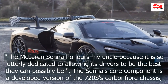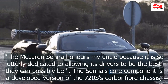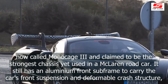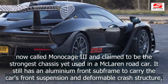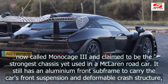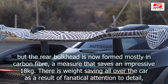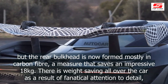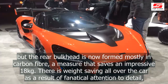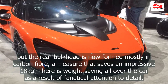The Senna's core component is a developed version of the 720S carbon fiber chassis, now called Monocage 3 and claimed to be the strongest chassis yet used in a McLaren road car. It still has an aluminium front subframe to carry the car's front suspension and deformable crash structure. But the rear bulkhead is now formed mostly in carbon fiber, a measure that saves an impressive 18 kilograms. There is weight saving all over the car as a result of fanatical attention to detail.